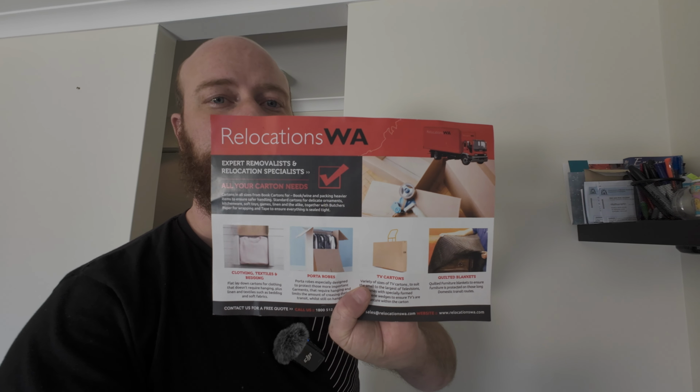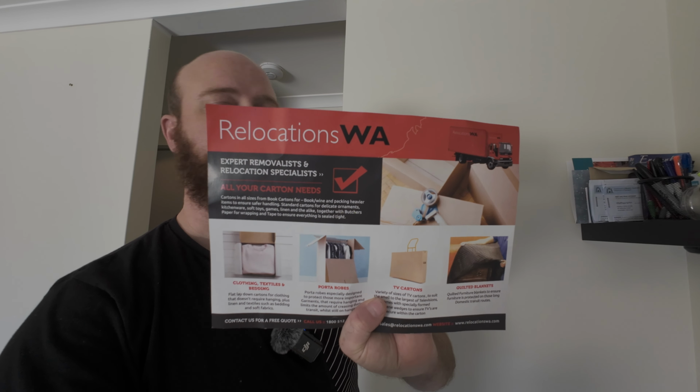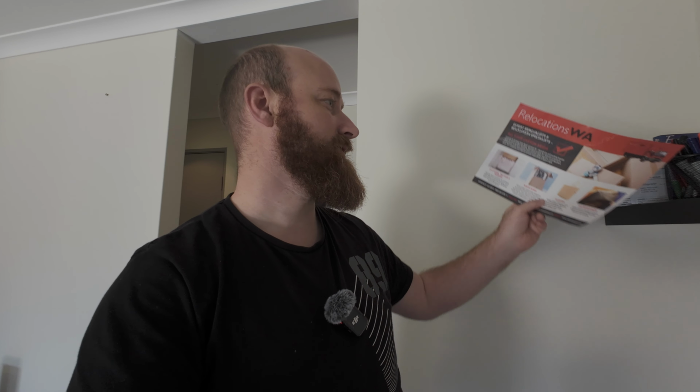But in a week's time, this house will have the removalists here. They'll be busy packing things away. They'll be packing things into the truck. Actually, I'll show you the company which I'm using, which are these guys. I don't know if it's going to show, but it's Relocations WA. The guy I've been talking with, who's the owner. Yeah, really nice guy.